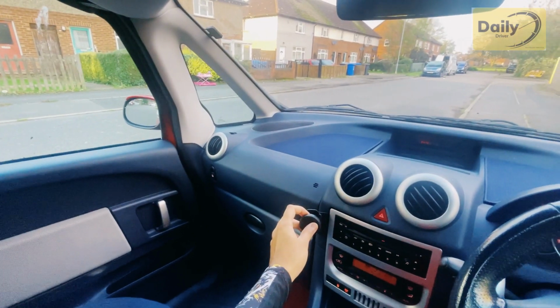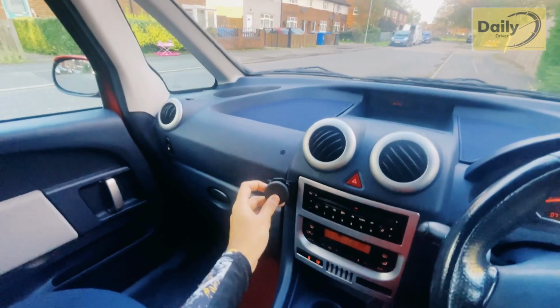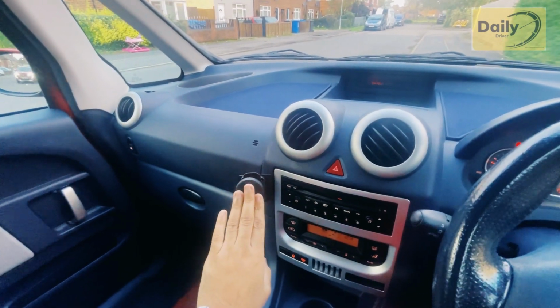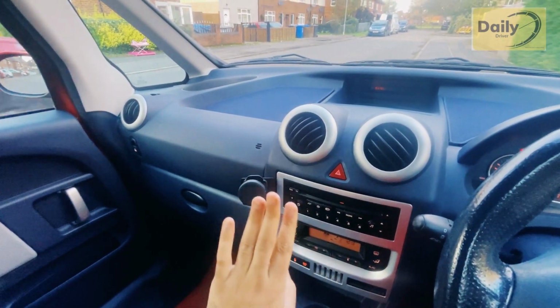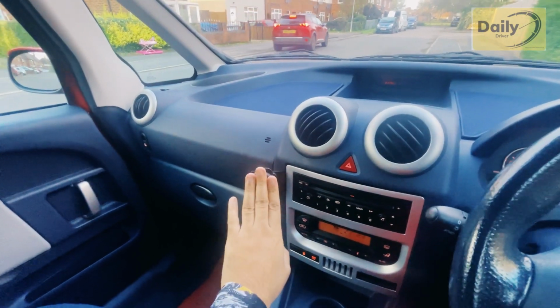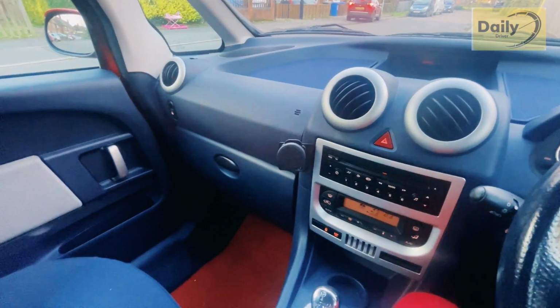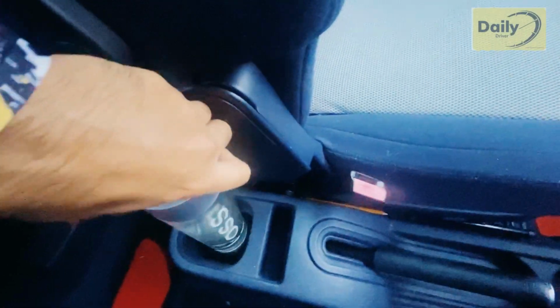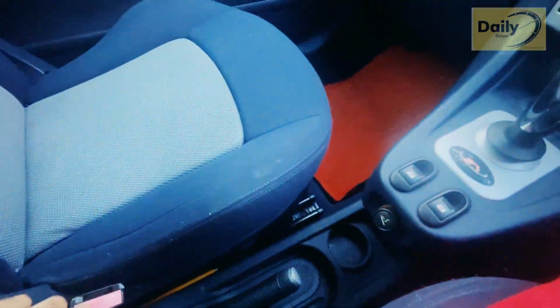Now, something that came with the car as an option, and this car has it fitted, is the phone holder with the magnetic on it. And if you have a magnetic strip on the back of your phone, you can place it here. It's lovely and out of the way. As I said, with the cup holders, you have one there, and then one over here, which we are using to hold a bottle of water.